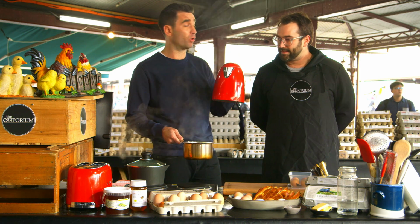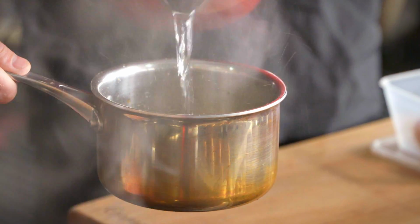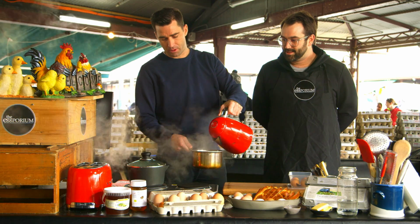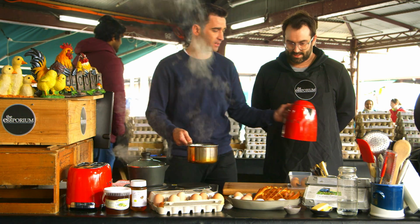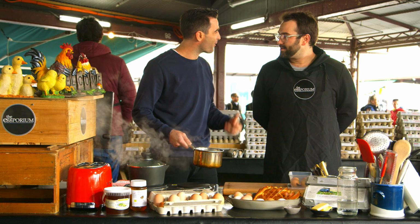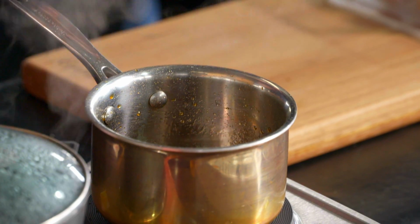So we have some hot water here. It is really crucial that you pour hot water into this caramel, and it's going to sizzle and bubble. I'm just free pouring this. But we want about 100 ml of hot water into this to stop it from overcooking, but also to loosen it up so we can pour it over the vanilla eggs at the end. We're going to season it with some lemon juice once it's cooled down completely.